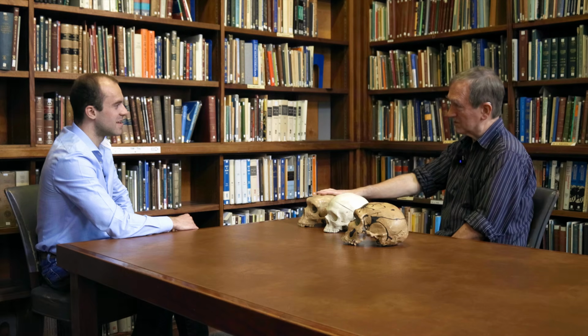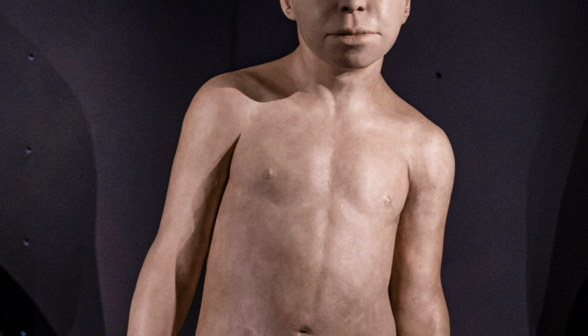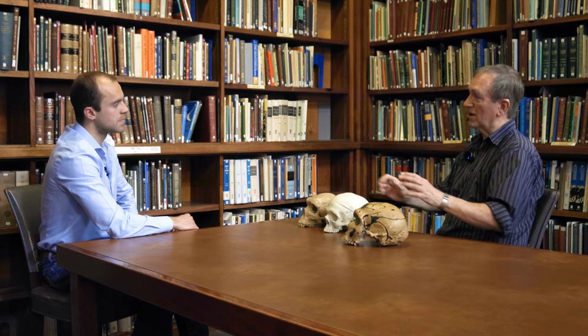And there are other fossils which certainly are closer to that position. There's a species we know from Spain called Homo antecessor, pioneer man. Now that material is 850,000 years old. It may be too old to be the common ancestor, but in the face it actually looks closer to what we would predict the common ancestor of us and the Neanderthals looked like.